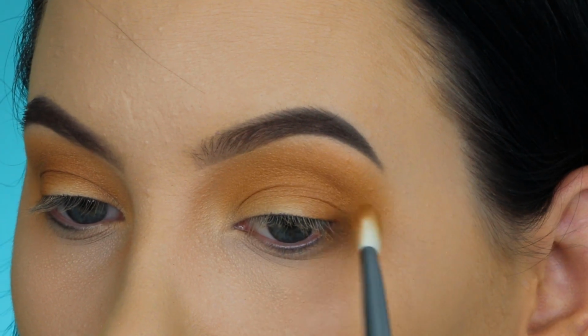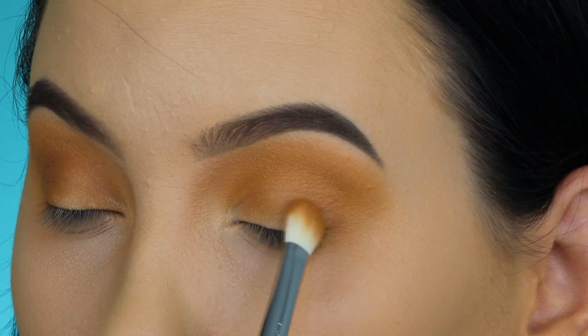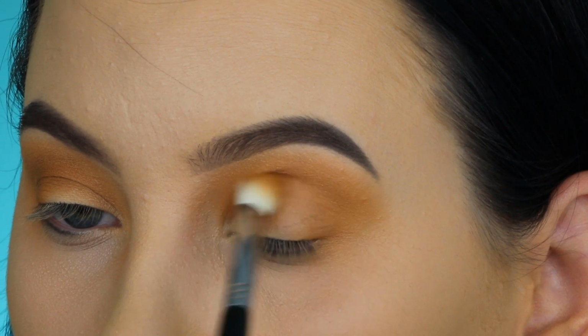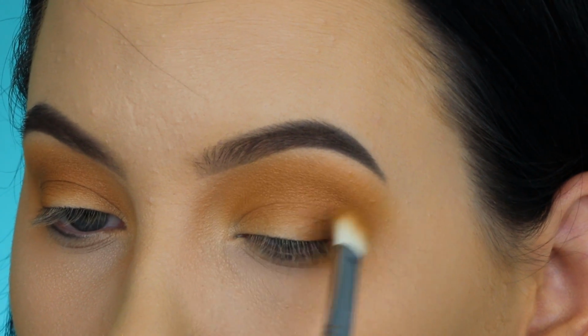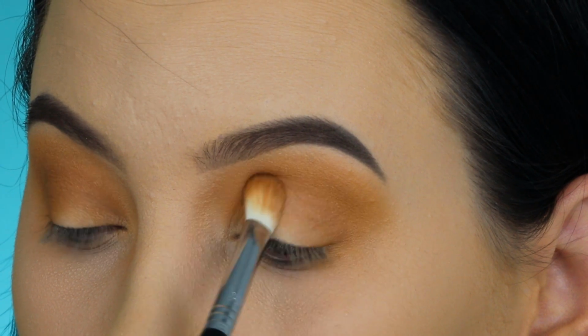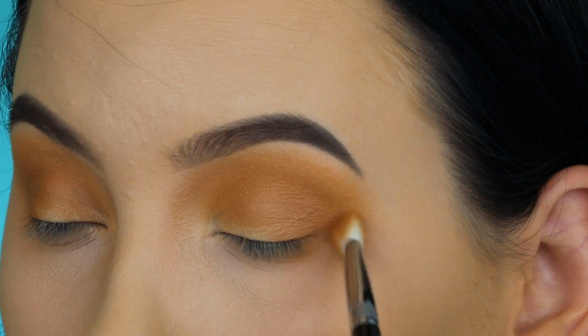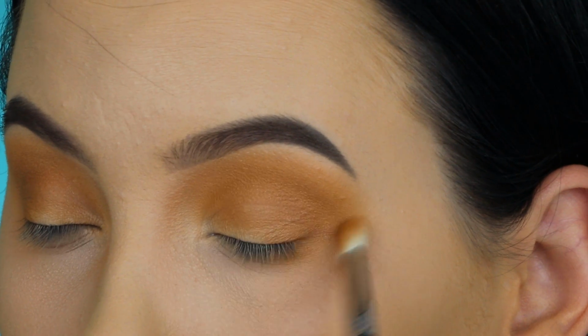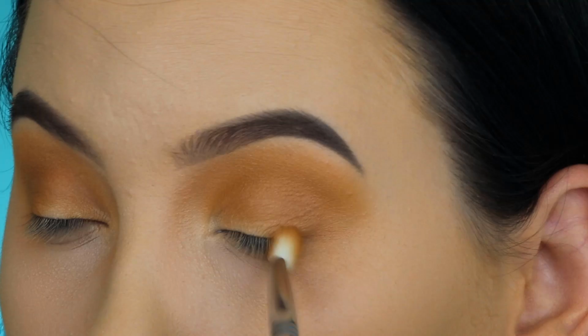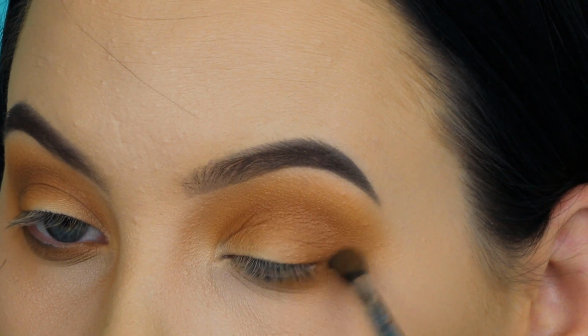Then I'm going to use this shade, which has kind of the same undertone, but it's darker. So I'm trying to mainly press this in my outer V and then blend it upwards towards my crease, just to darken it up a little bit more, but still trying to keep that same undertone of this shade there, if that makes sense. And the brush that I'm using right now is the Sigma E25.